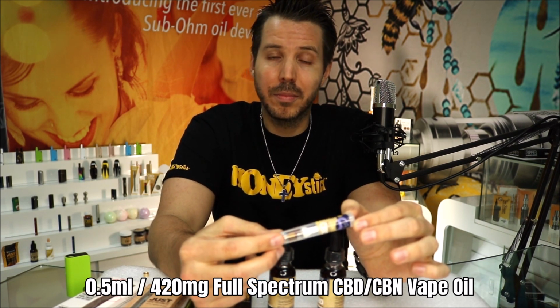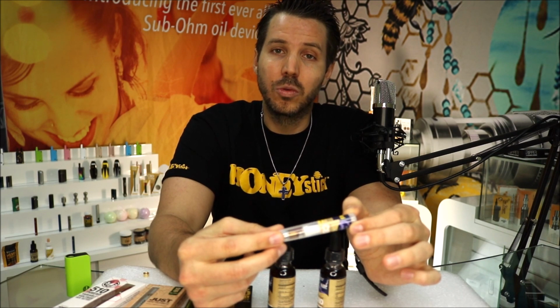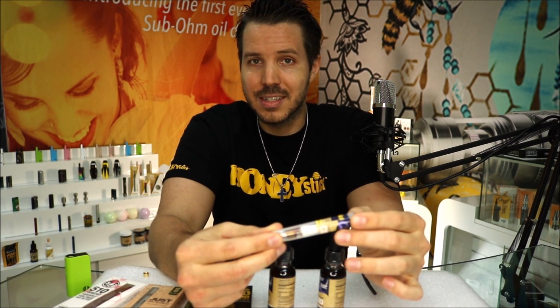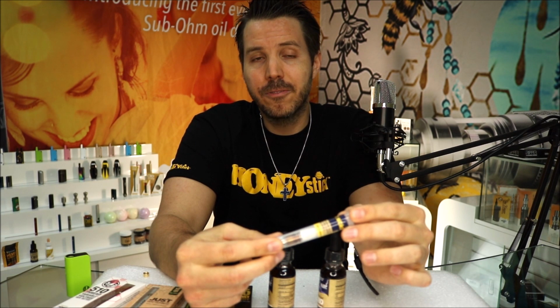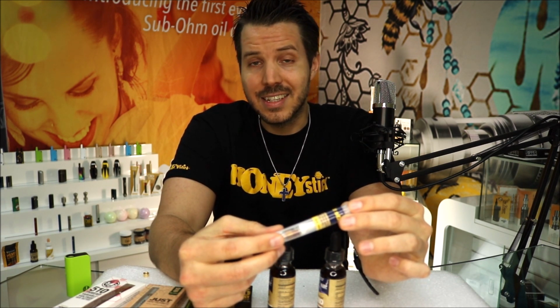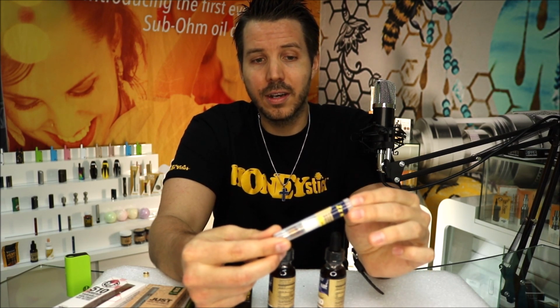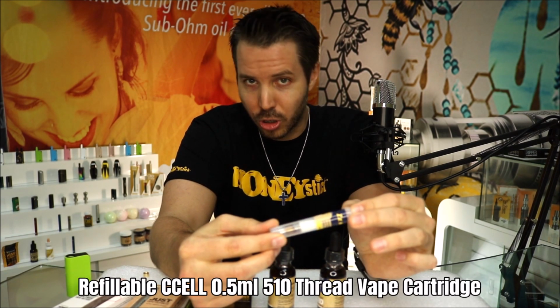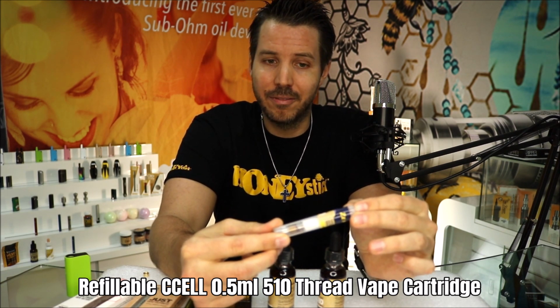So if you look at the milligrams per gram, you're at about 800, which once you've basically hit over 900, you're at full distillate style level in terms of purity. So it's a very pure, full spectrum vape cartridge blend that is going to taste and hit smoothly, and it comes preloaded into C-cell cartridges, which will work with any of your 510 thread vaporizers.